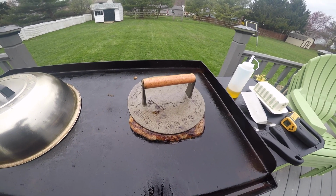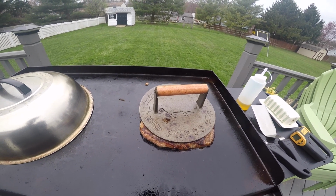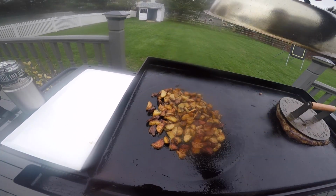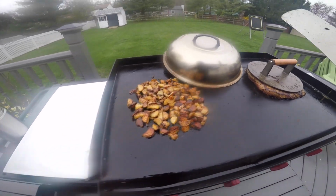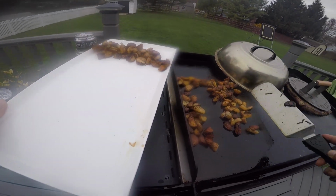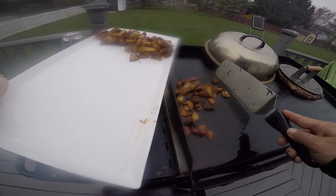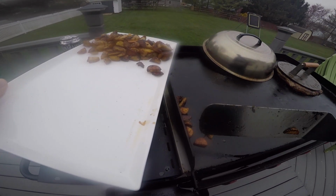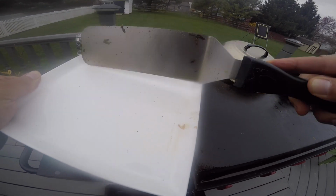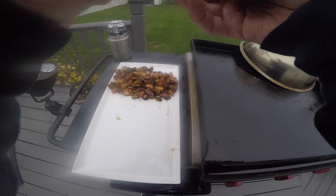Alright. We're gonna do a plating in a minute here. We're gonna let this sizzle up for maybe 2 more minutes, and we'll plate it up. Alright. Plating time. See how these potatoes look. Really good. I'm gonna plate these up. Try to get them on the plate. Looking good. Yeah, let's try this one. Perfect.